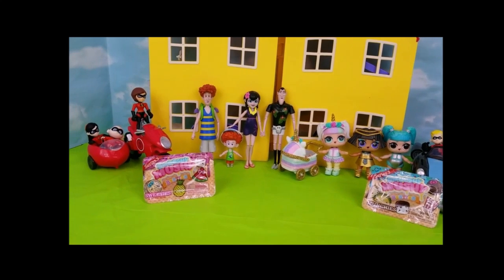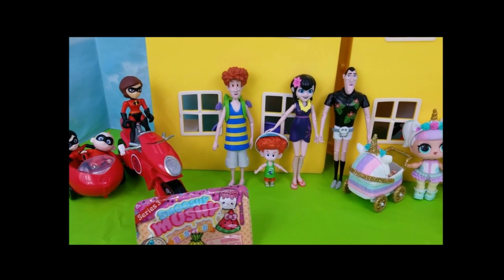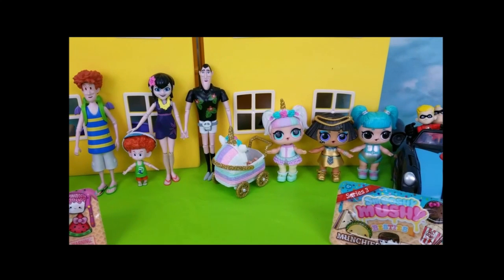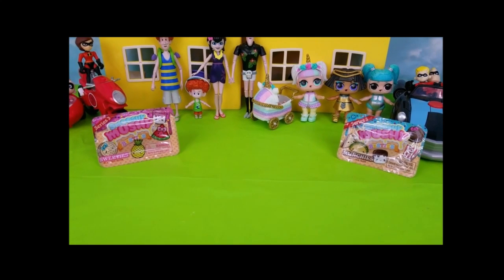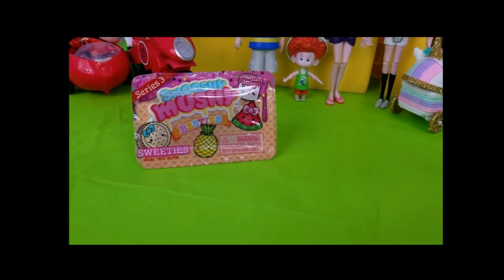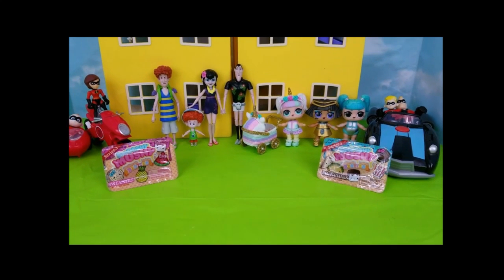Hi there, and welcome to the Pollywog Lagoon. I have the Incredibles 2 family crew, Hotel Transylvania 3, and some LOL dolls here with me today, because we are gonna be opening up Series 3 Smooshy Mooshies. All right, I can't wait to see what we got. So let's get this video started.